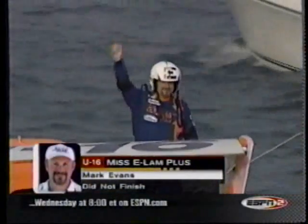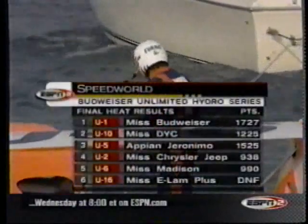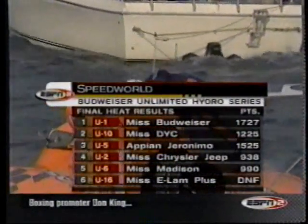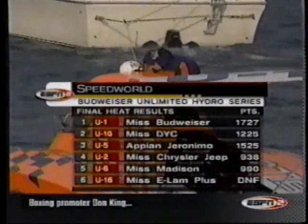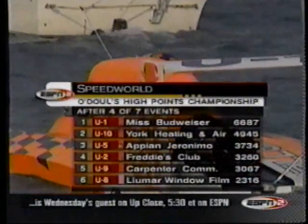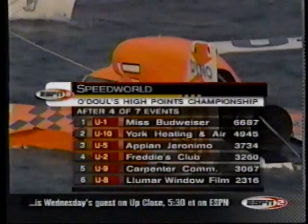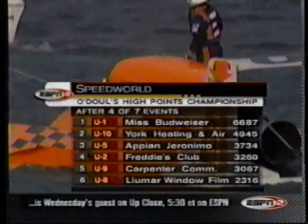Mark Evans waving to the crowd. Not the final that they had envisioned. Here is the way that it ends up in Detroit. Miss Budweiser being challenged again by the York boat, the Miss DYC, the Appian Geronimo in 3rd, and the updated high point standings. After 4 events, Miss Bud with a commanding lead.